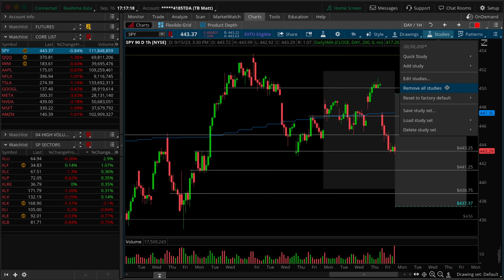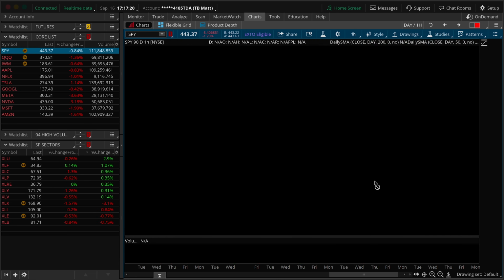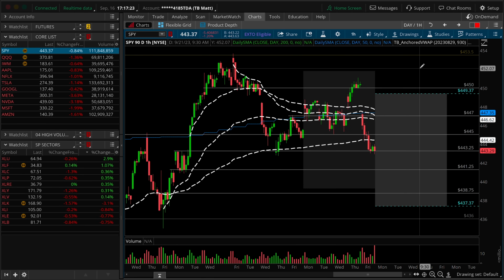Let's take a look at the anchored VWAPs. Do these agree with or sort of contradict the analysis in here? And I would say that they largely agree. You can clearly see a strong band of anchored VWAPs sitting around 447. Thus, it's very difficult to be a buyer with more confidence if we're underneath that band.